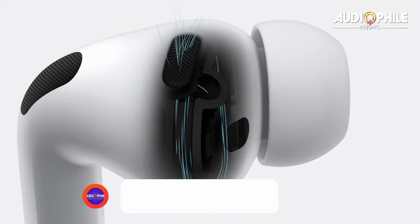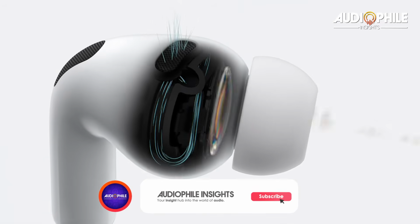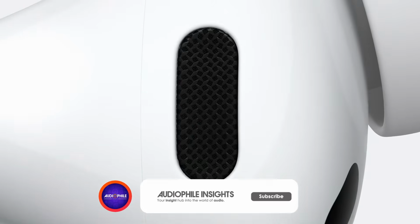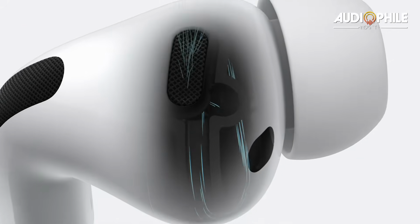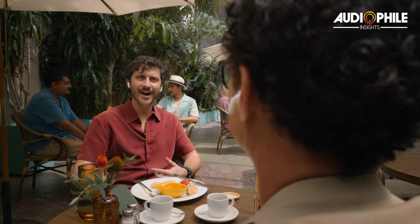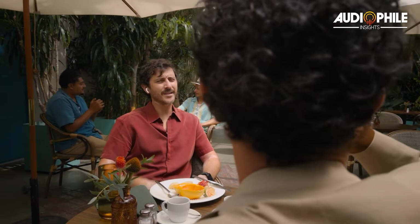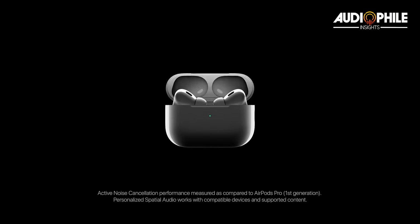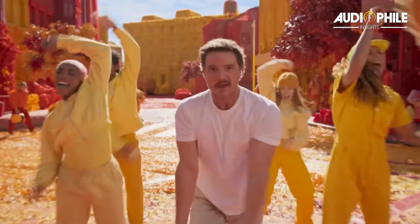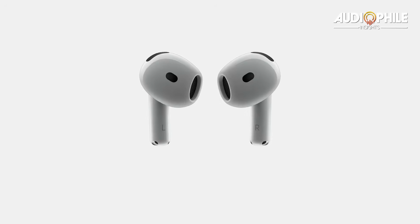Apple claims the Pro 3 delivers deeper bass, wider stage, and stronger noise cancellation thanks to the H2 chip and a new multi-port acoustic layout. So if you want flight-friendly isolation, immersive music, or serious ANC for noisy cafes, the Pro 3 is the go-to. If you prefer awareness of your surroundings and a lighter sound signature, the AirPods 4 are perfectly fine.